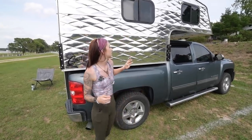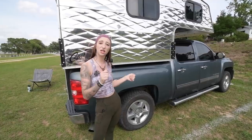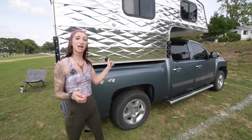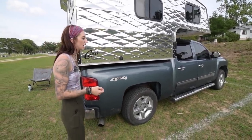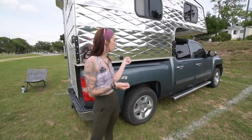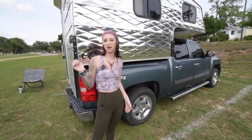So the camper itself is bolted into the bed of the truck. There are little trap doors on the inside that the bolts hook up to, and it's right underneath here on the inside. So to get it actually off the truck, you would add the four jacks on all the sides of the truck, then go inside, unlatch those bolts, pull out the gray water hoses, and then lift the camper up, pull the truck out, and then you're good to go.